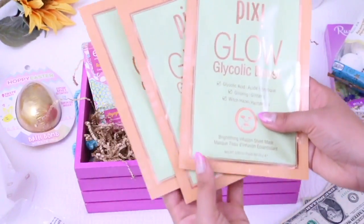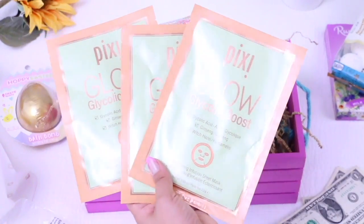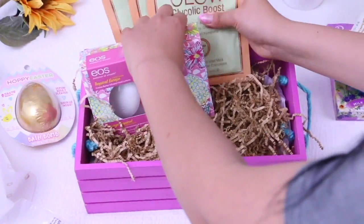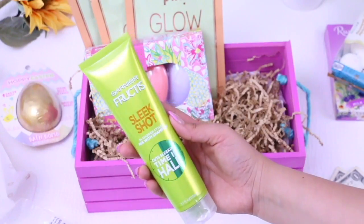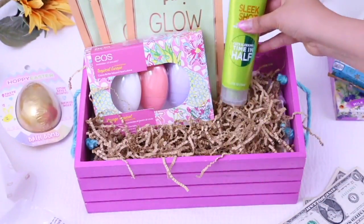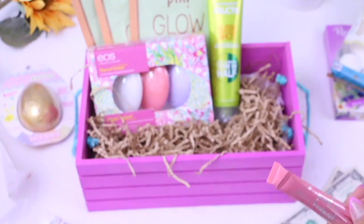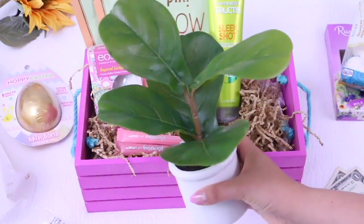These are EOS lotions. I also added some Pixi glow masks, and these are just paper sheet masks. And I added three of them, so maybe she can share them with her sister or her girlfriends. Also, Garnier Fructis Sleek & Shine. She has really thick wild hair, so it's going to help cut down styling time. I also added some Revlon plumping lip glosses, and you can't have enough nude lip glosses.